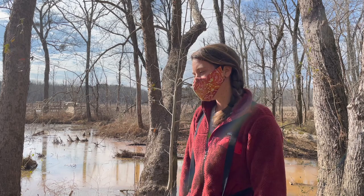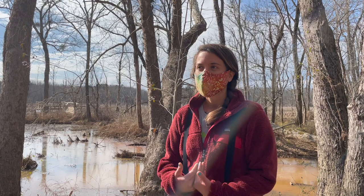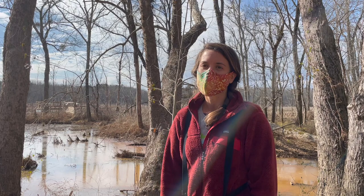Rusty blackbirds usually show up around middle to late October and will stay sometimes as late as April. So right now is the best time to come out and check them out. And if you're interested in trying to find them, the walk that we've just done is a great walk that will give you multiple chances of finding where they're hanging out that day.